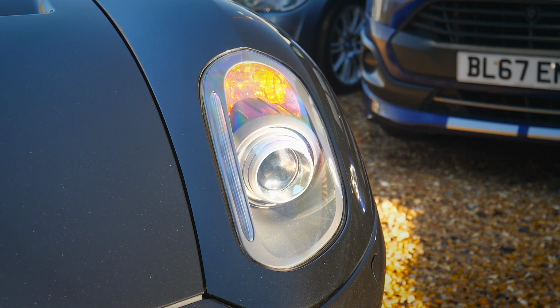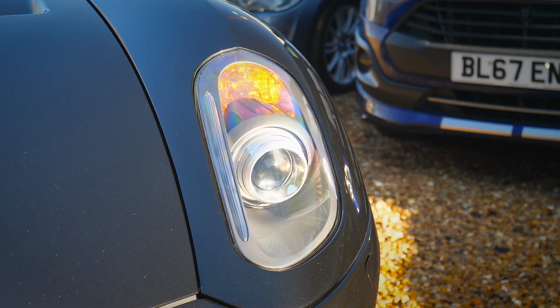But yeah, it's shifting alright, isn't it? I suppose that's in sports mode. It's good, it's a 6-speed. It's a 6-speed manual, but just automatic. Yeah. Even the carbon fibre shifters, they're nice. Wow.